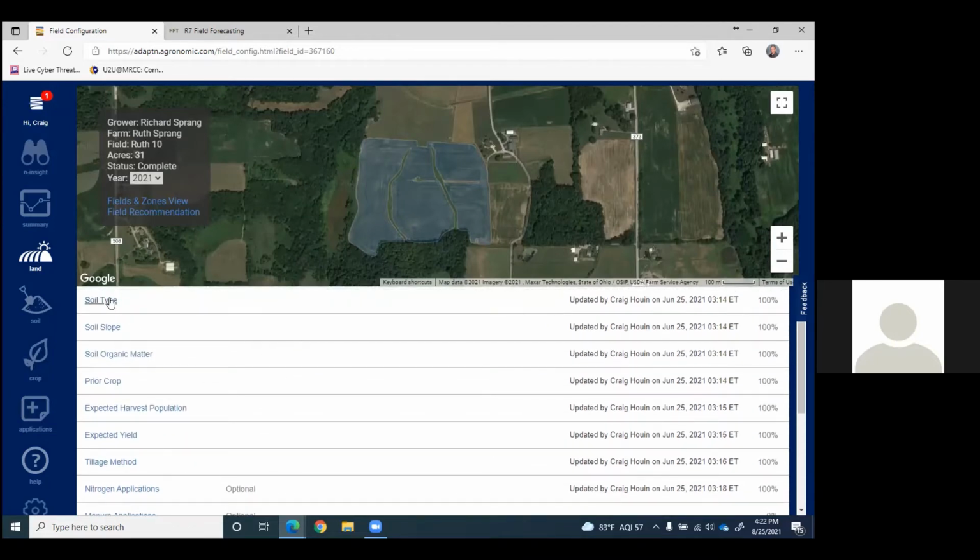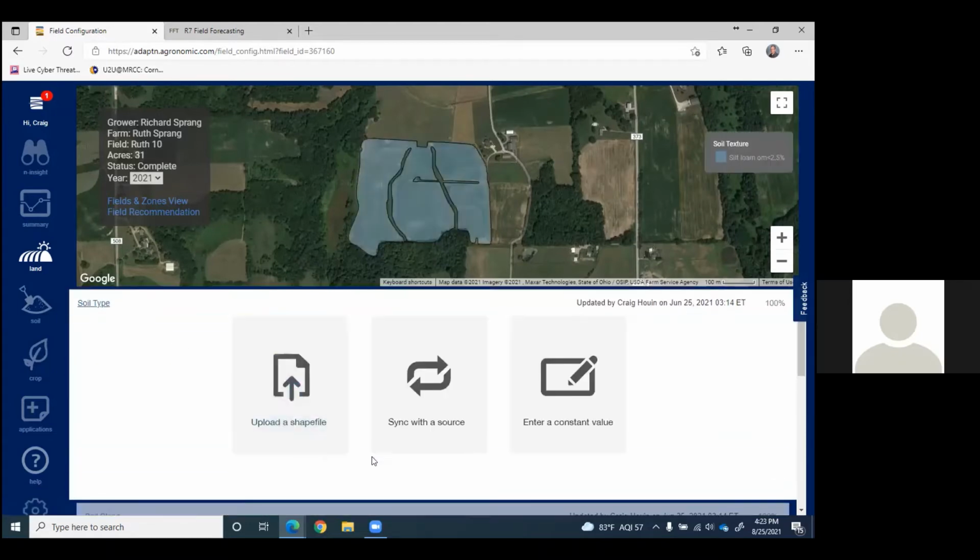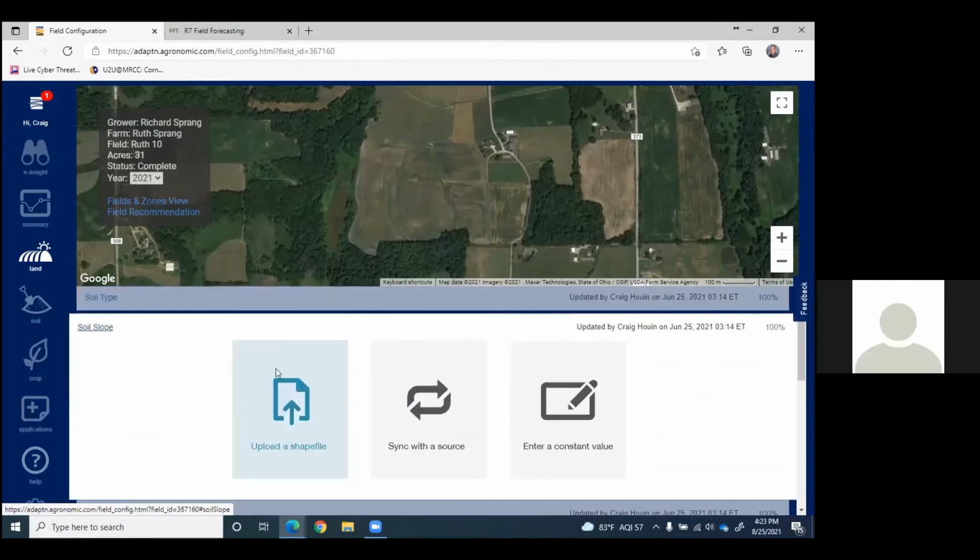But a lot of the information too can be pulled from Surgo data. So soil type being one, we have an opportunity to sync to a source, which is Surgo. We could enter in a constant value on soil type, which is something I've not figured out because I don't know of too many constant values in soil type in Ashland County. But another way to do it would be to upload a shapefile. So if you have a different source of soil type information, you could update your own. And you can see I just synced a source with this, but I do have it set at 100%. Soil slope is another one.